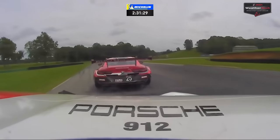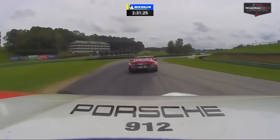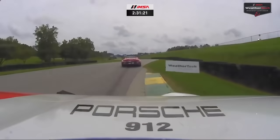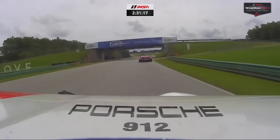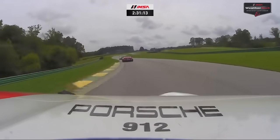Meantime, in third position, Lawrence Vantour is right up the tailpipe to the 25, the bright red BMW with the M stripes on. Now they head up the climbing S's. Listen to the engines as they are revved within an inch of their lives. A little bit of defensive driving there from the 912.